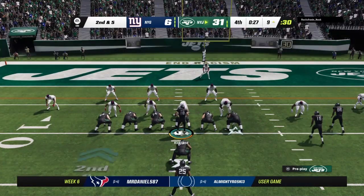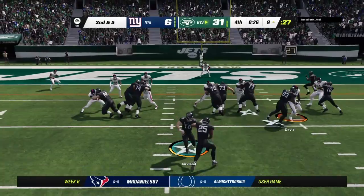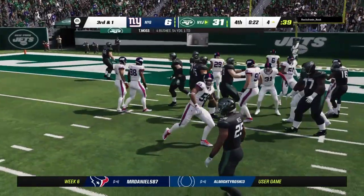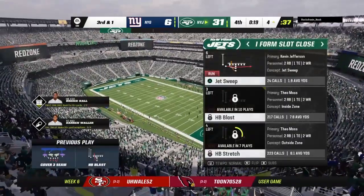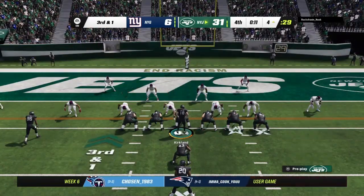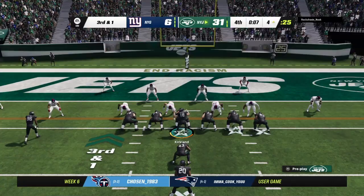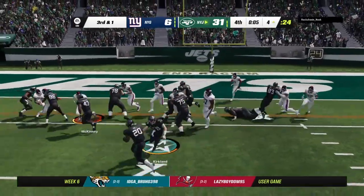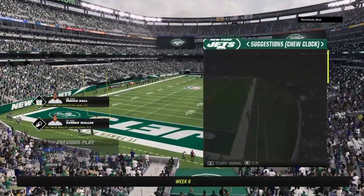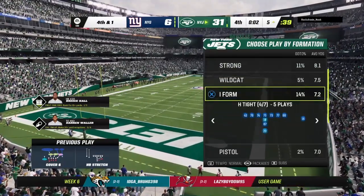From the 9, 2nd and 5. They'll go up the middle here with Moss. And he's dropped just before the line to gain. 4-yard pickup leaves him with 3rd and 1. They'll run with... And hit behind the line. He lost the football. It's loose. And the offense is able to pounce on it inside the 5-yard line.